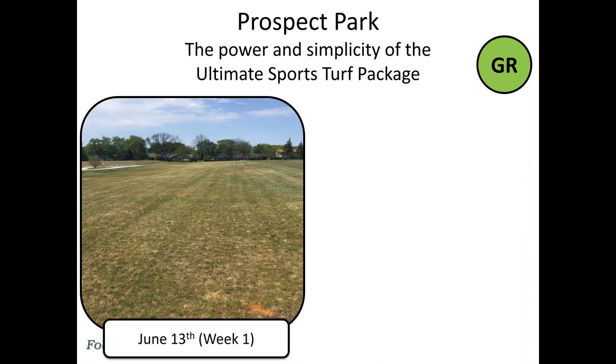Well, Christy could probably say a little bit more about the cultural practices that you did. I mean, you went through and aerated the whole thing and got up as much of the debris and rocks and asphalt and brick and all of that out of there, and then dressed it with sand, right? Correct. And we did deep tining, we sliced, we rolled the field, we did top dress with 100 tons of sand, 50 in the beginning of the process and then 50 at the end.